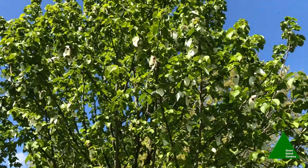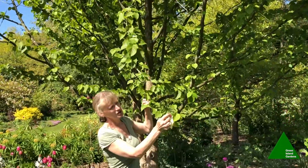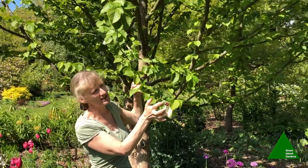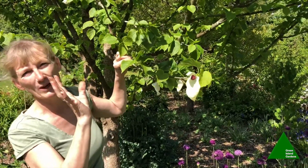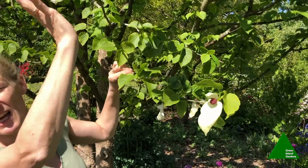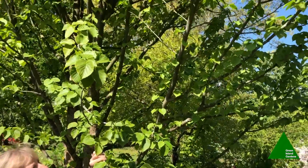And it produces these beautiful flowers in May, just a collection of little red flowers in the centre, surrounded by two white bracts. These bracts give the tree its common name of the handkerchief tree or the dove tree, because when you've got a little bit of wind, just as we have this morning, you can see the doves just moving about, fluttering in the wind like handkerchiefs.